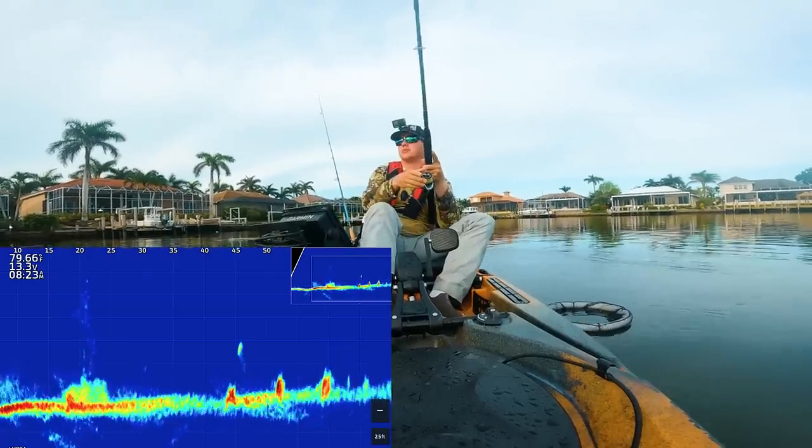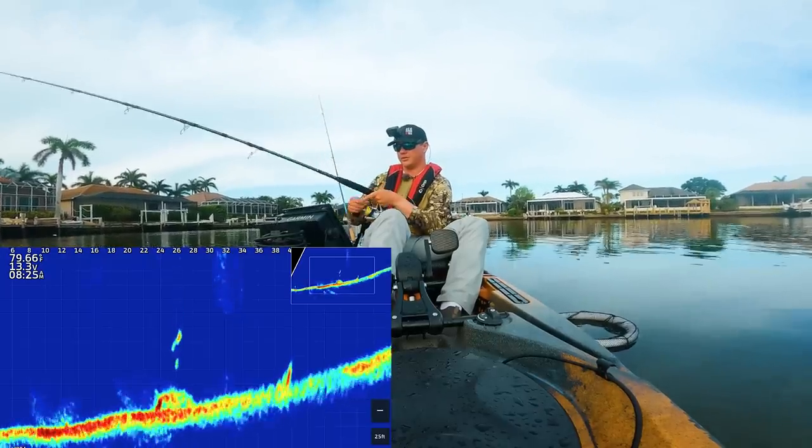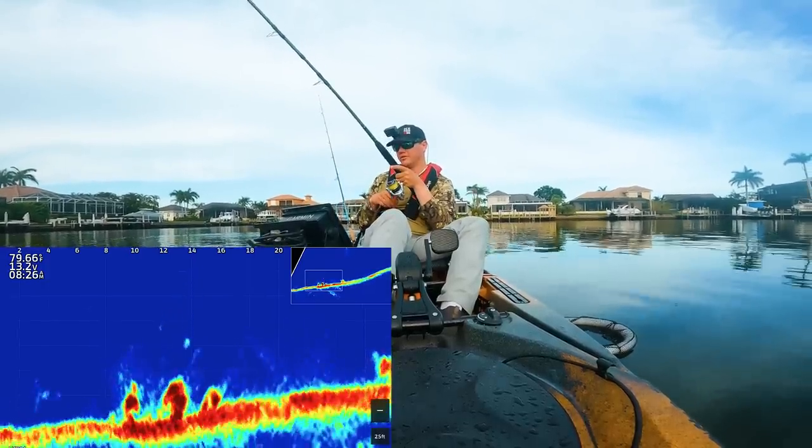I think he just bumped the line or something. Will we get a tarpon this morning? That is the question. We're dropping into two or three.